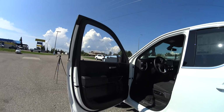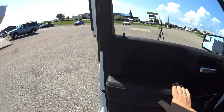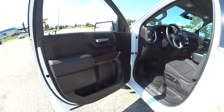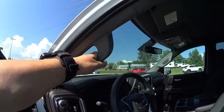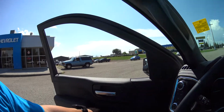Well guys, as we see, we have really wide opening doors, and the materials that General Motors is using is excellent quality. You get really good soft touch material. It's got some nice wood accents, and again, good storage along with the door speakers. But hopping up, you do get an assist grab handle, which is excellent for some shorter riders or drivers. Closing the door has a good quality feel to it.